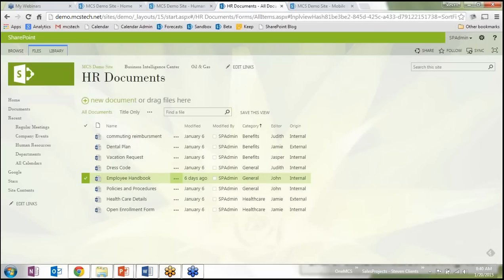So, in HR documents, this is the document library. A document library is a web part that stores documents within SharePoint. You can put the same document library on several different pages if you'd like, and that's just the general structure of SharePoint, that it's very flexible that way.